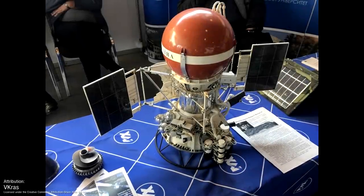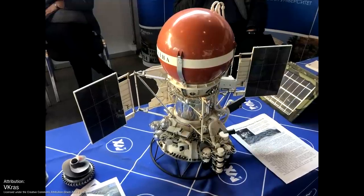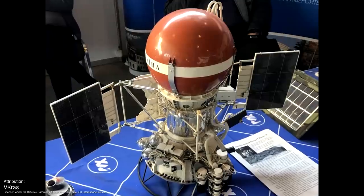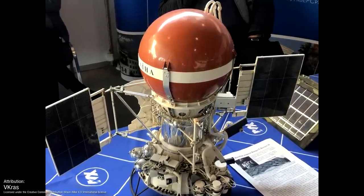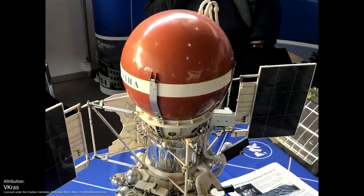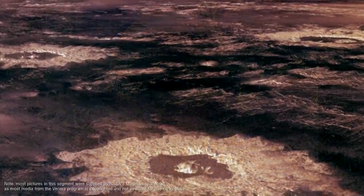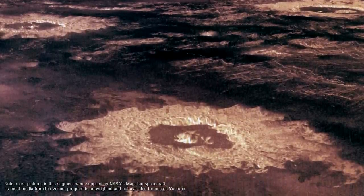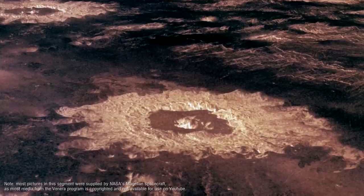In order to shield the lander from the immense atmospheric entry heating, the craft was encased in a spherical shell as it slowed down from nearly 11 kilometers per second down to just 150 meters per second. After the deadliest phase of entry was complete, the sphere was jettisoned via explosive bolts and a 3-domed parachute was deployed to slow the lander down further. The descent through the cloud layer lasted around 20 minutes, during which the lander took measurements of the atmosphere and radioed its data to its orbiter.